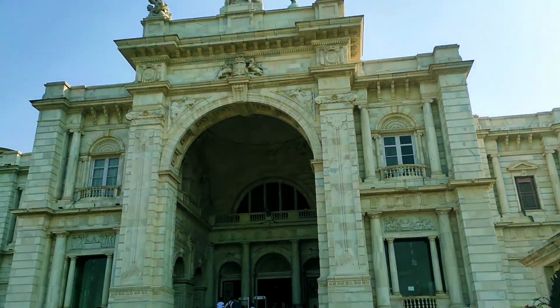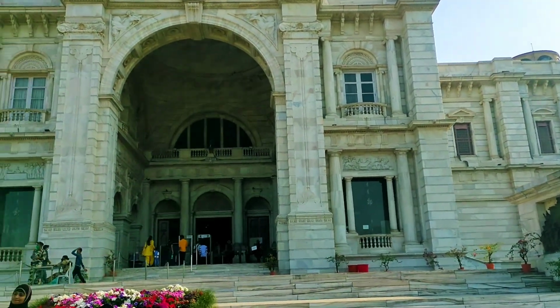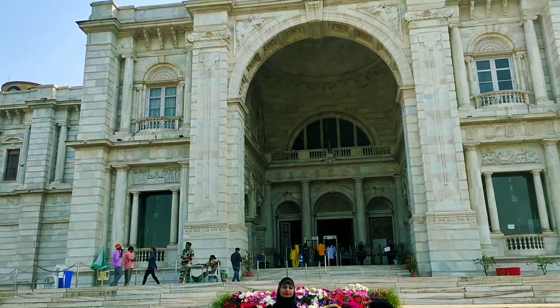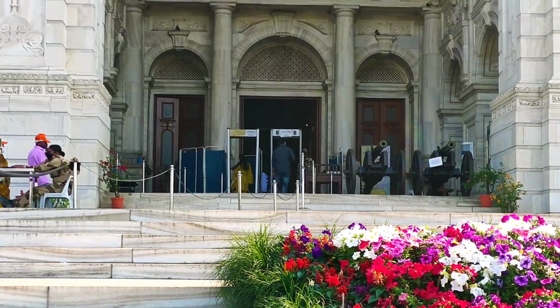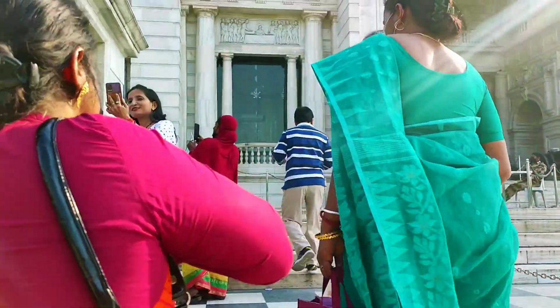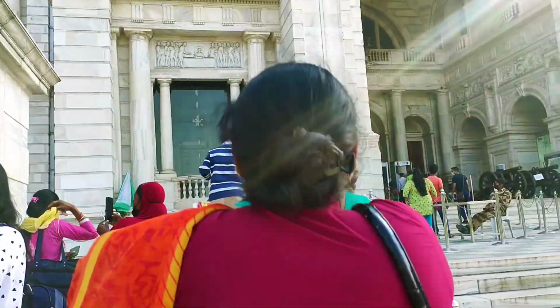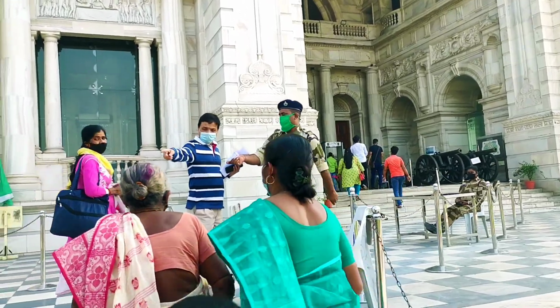This 184 feet high building is constructed with Makrana marble of white color, which is brought from all the way Jodhpur, Rajasthan. The garden part of the Victoria Memorial is open for all days from 5:30 a.m. to 6:15 p.m. The entry fee for this garden area is Rs. 10 INR. The Victoria Memorial Gallery is open from 10 a.m. to 5 p.m. from Tuesdays to Sundays.